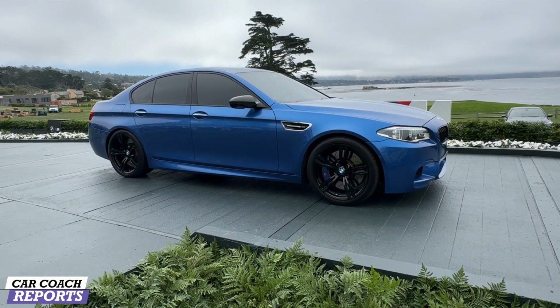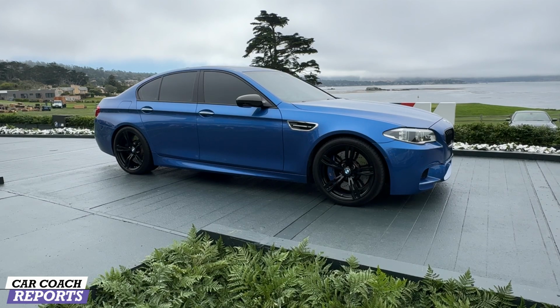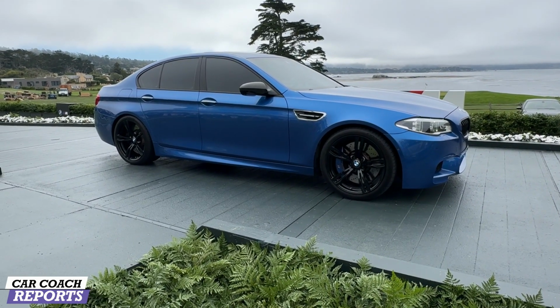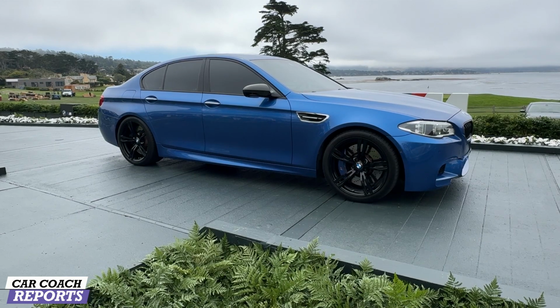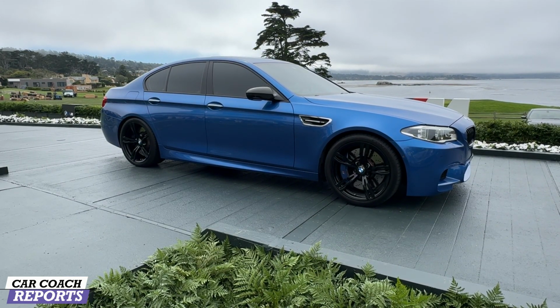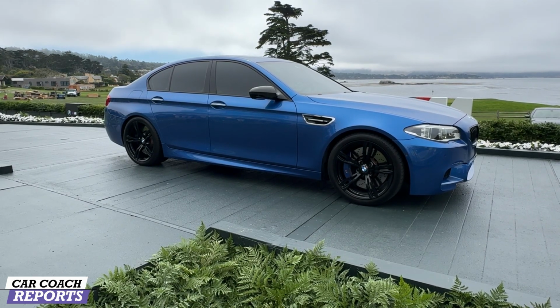About 21,000 5th generation M5s were sold globally. In the US, the base price was about $90,000, and a modified F10 M5 was the mobile refueling drift car for BMW's Guinness World Record for the longest drift.